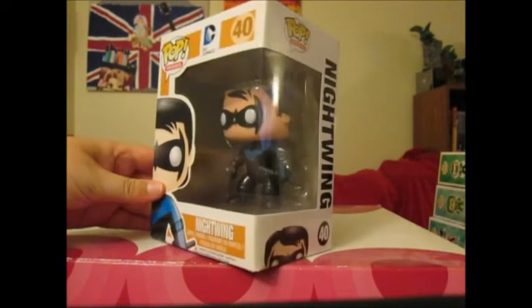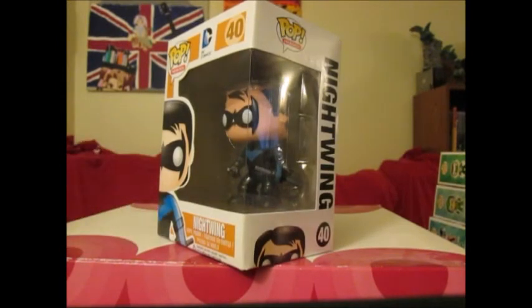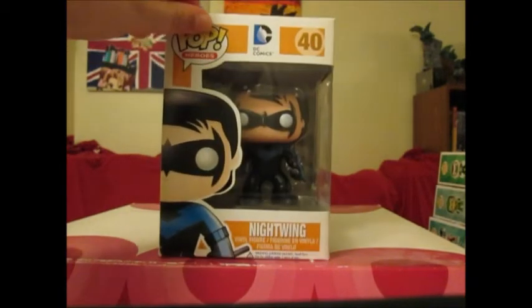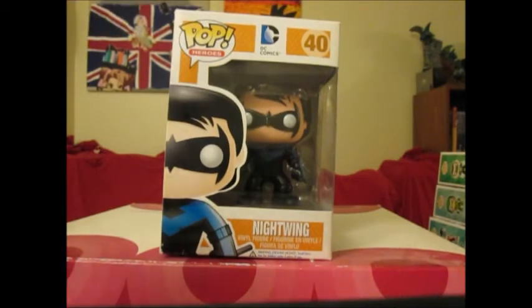I like that the design, they went with the 90s look, so he's got a stripe down all the way to the middle of two fingers. That was something that was really cool for me, liking his design in the 90s comics. And his mask is obviously different, but well done with the details on it.